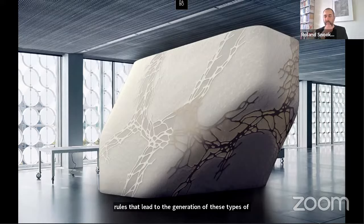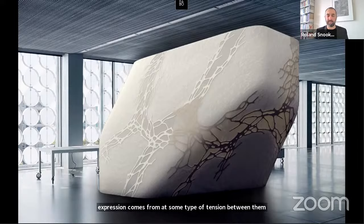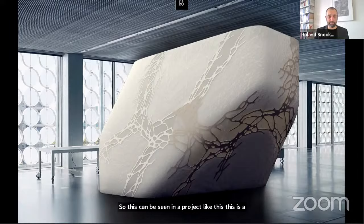Over the years, our interest in form has shifted from highly expressive forms to actually more mute forms, where the expression comes from some type of tension between the muteness of the form and the intricacy of its articulation. So this can be seen in a project like this. This is a meeting pavilion that was developed for the design hub at RMIT University, in the building which I work in.